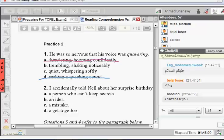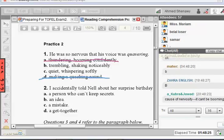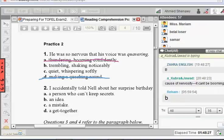Making a quacking sound, like making the sound of a duck. I don't think someone who is nervous will make the sound of a duck, so we are going to eliminate this choice. What about trembling, shaking, quiet whistle? We have only B and C, and obviously the correct choice will be number B.